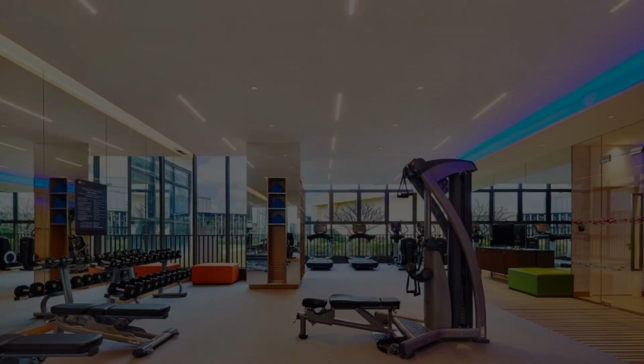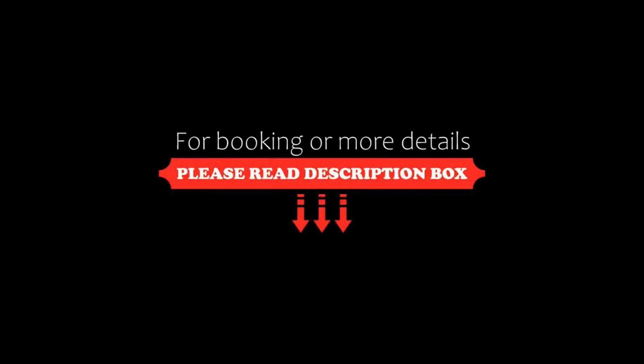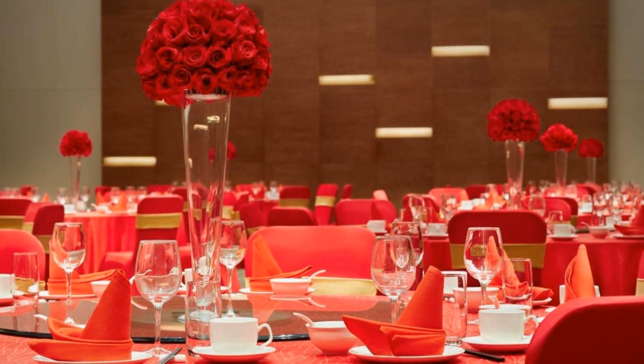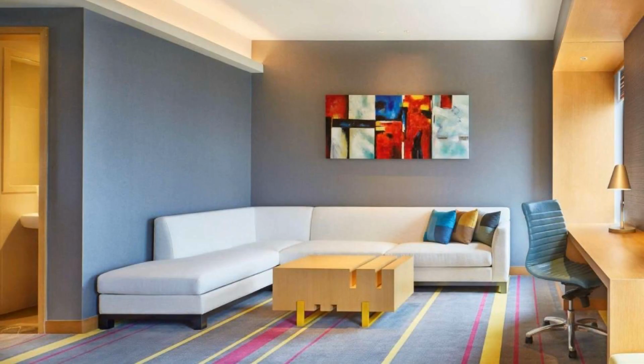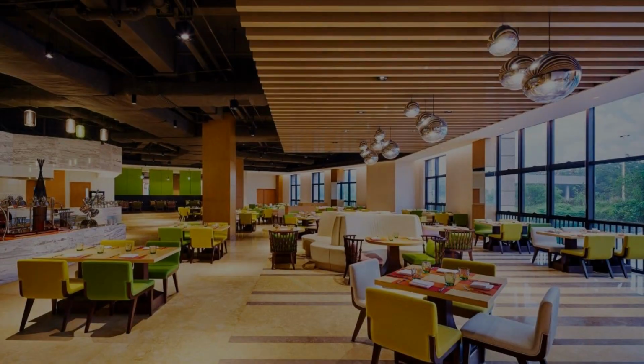Check-in time of this hotel is 3 p.m. and the check-out time is 12 p.m. Pets are allowed in this hotel. The hotel accepts major credit cards and reserves the right to temporarily hold an amount prior to arrival. Guests are required to show a photo ID and credit cards at check-in.